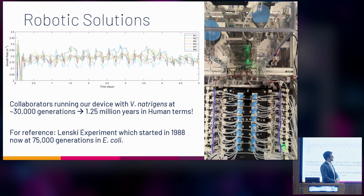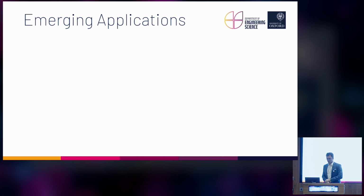And we should be next year catching up with the Lenski experiment, which anyone that's come across this is the longest term experiment in evolutionary biology. It's basically been people manually moving cells around for the last 40 odd years since 1988, and we should have overtaken them next year by using all this automation to allow us to crack down on all these problems. So that's good. Why do we care?